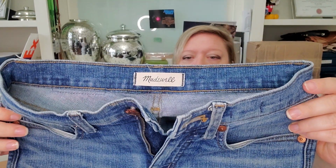Next, we have a pair of Madewell jeans, and these seem like they're in okay shape. These are the 9-inch high-rise skinny crop, size 25. And I have done well selling Madewell jeans before. And this has kind of the tattered edge or hem at the bottom. So those may do well.